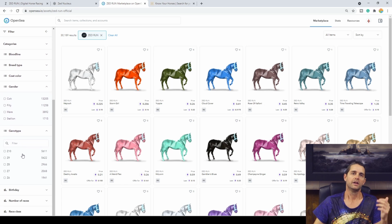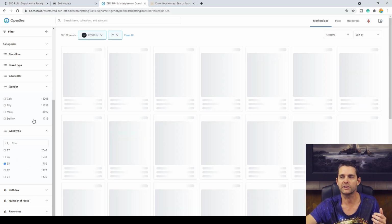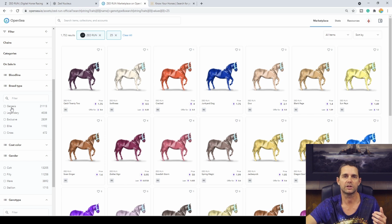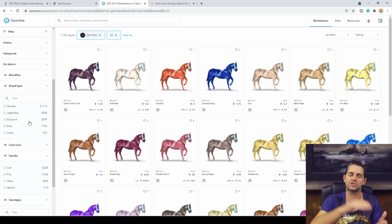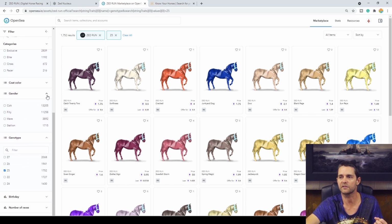Genotype, of course, we've got the Genesis being the Z1, 2, 3, 4, 5, 6, 7, 8, 9, 10. It doesn't guarantee a Genesis. For example, a Z5 is not always a Genesis. So if you click on here and you want a Z5, you're also going to need to specify which breed type you want that to be. Do you want it to be a Genesis, a Legendary, Exclusive, Elite, Cross, etc.? Because you can get a Legendary born from a Z2 and Z3 Genesis, which would make a Z5 Legendary because it's additive of the numbers. Z2 plus Z3 equals Z5. And one step away from that Genesis breed is, of course, Legendary. And so you need to specify that as well.